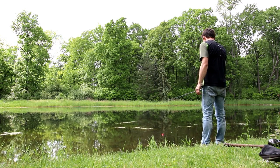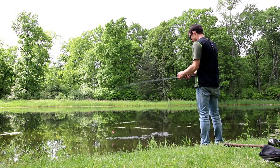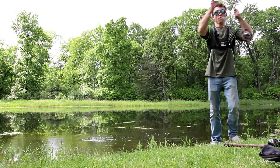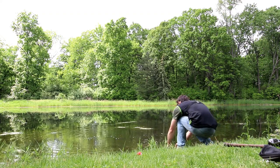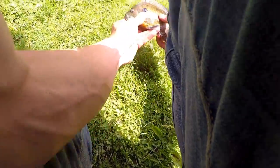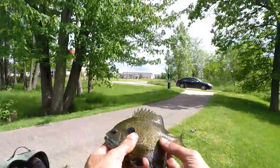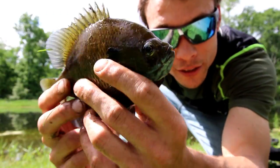Oh, come on. Come on, big one hit it. There he is. Oh, look at that guy. Wait, oh no, no. No, don't go in. He's peeing on me. I'm trying to grab him by the mouth, but I can't. Look at that bluegill. Some big bluegills.